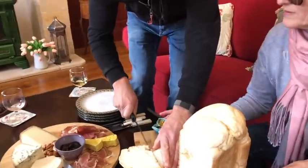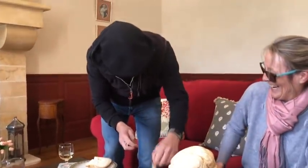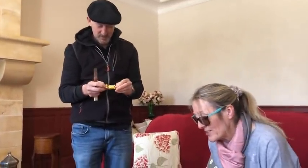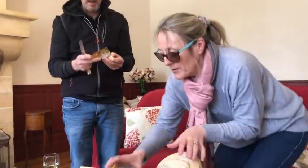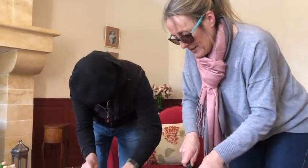So Steve's been out mountain biking for the last four or five hours, so this man is famished. I need to taste this straight in. Give us a verdict, though. I'll give you the verdict. It does look like bread, doesn't it? Shall I slice this? It could change my life, this bread. Yes, this could actually change my life. Go for it.